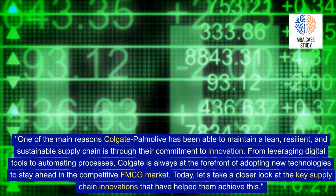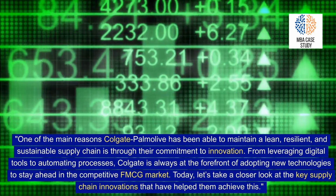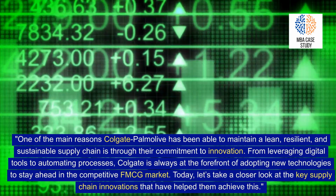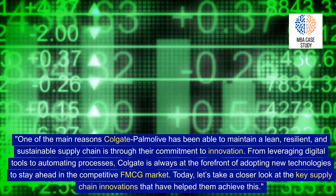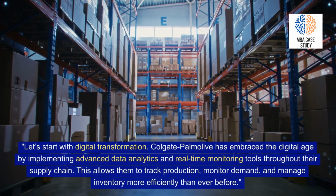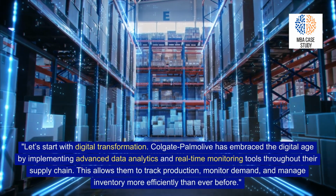From leveraging digital tools to automating processes, Colgate is always at the forefront of adopting new technologies to stay ahead in the competitive FMCG market. Today, let's take a closer look at the key supply chain innovations that have helped them achieve this. Digital transformation in supply chain. Let's start with digital transformation.